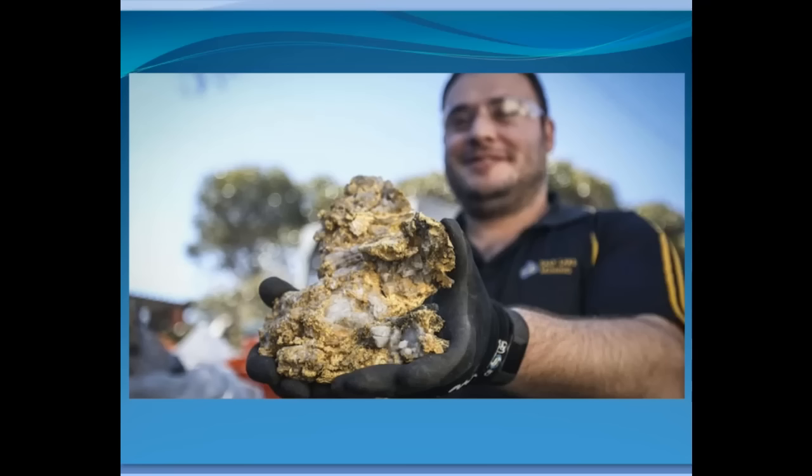Now, look at what this guy's holding. He's holding a chunk of super rich gold ore. The gold, of course, is the metal, the yellow metal you can see, and the white is quartz. And quartz and gold are very commonly associated, but not always. And we're going to talk about that too.